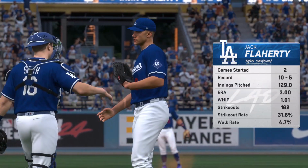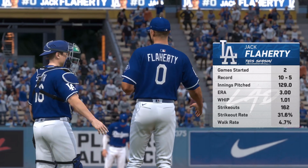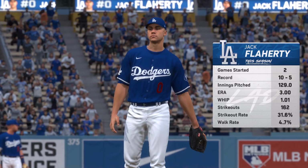Just about set to go now. Today's starting pitcher, Jack Flaherty. And for some reason, he's not quite as effective here in front of his home crowd, Chris. Yeah, Boog, and the fans are well aware of that.